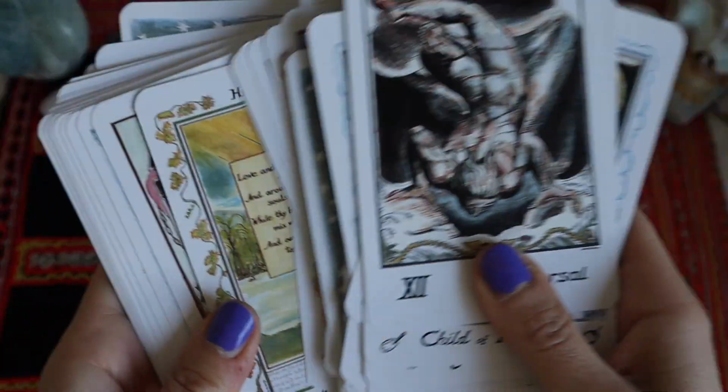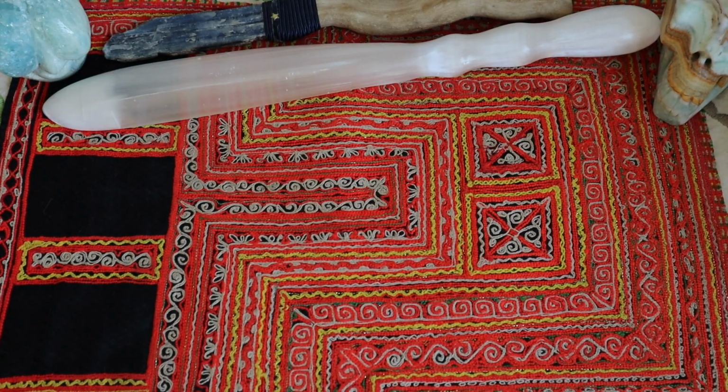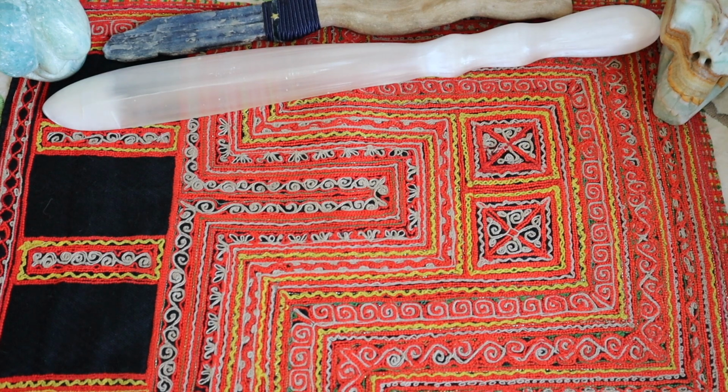Painting, music, poetry, music, and science. So it's a really unique and very cool deck, especially if you like William Blake. You might want to get this one.